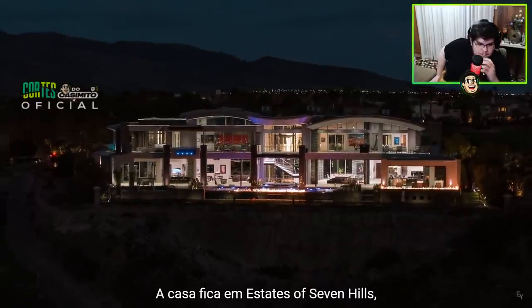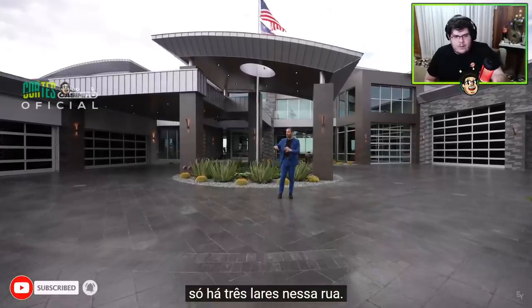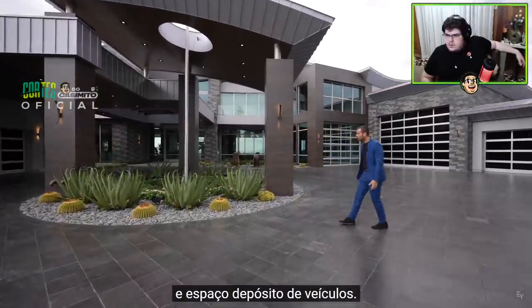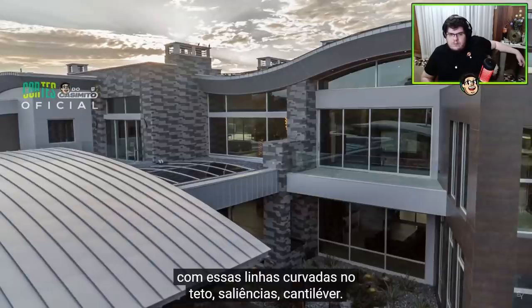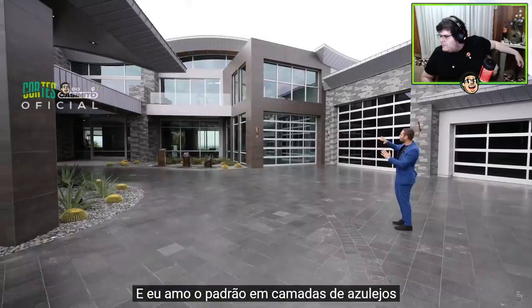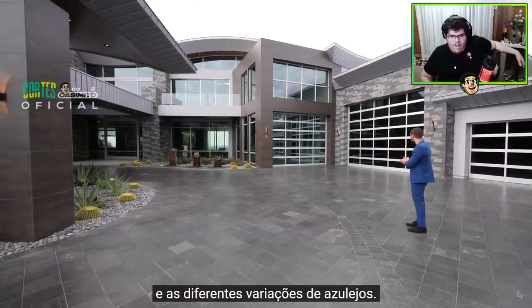The house is located at the Estates of Seven Hills, which is an exclusive gated community. There are only 3 homes located on this particular street. And from the street level, we have the gates opening up to this massive, spacious motor court. It has a very futuristic, modern design with these curved roof lines, overhangs, cantilevers, and I love the stacked pattern tile design that they have on the exterior facade, complemented with smooth stucco or different variations of tiles throughout.